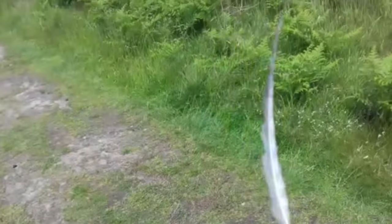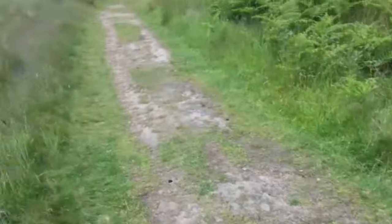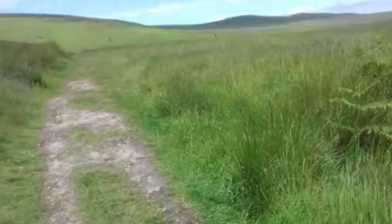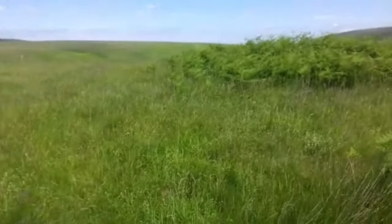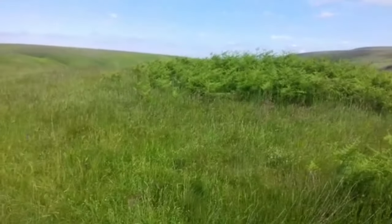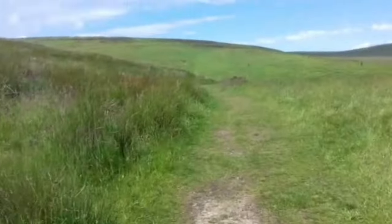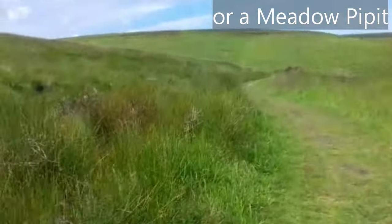There you go. That's a curlew feather. Proof that life exists. There's a bird's nest in that fern. I think it's a reed bunting. That's what all that noise was, if you can hear it.